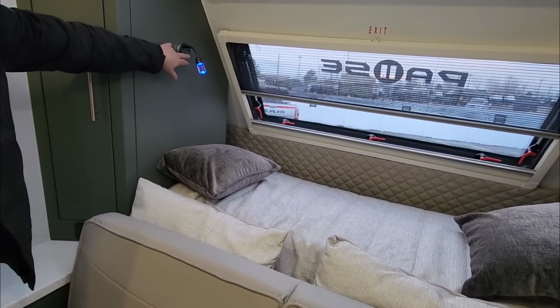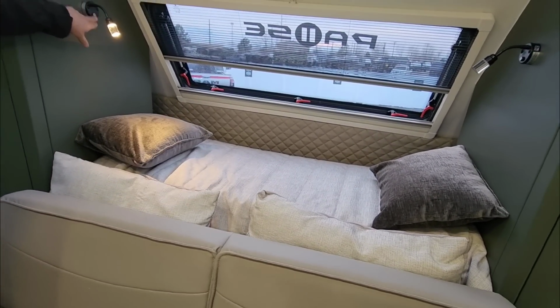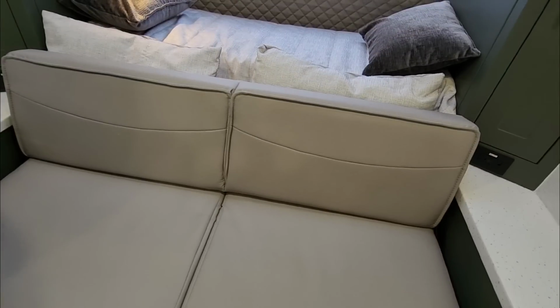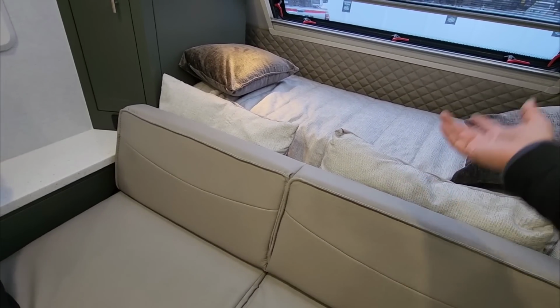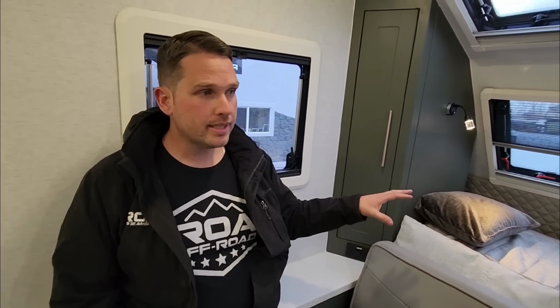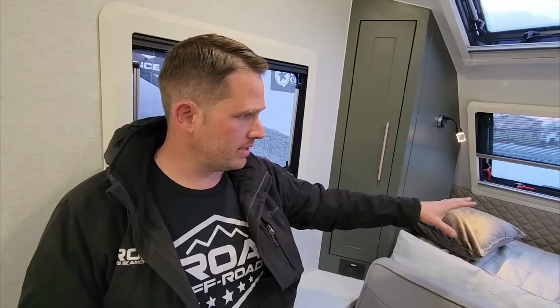And then these also have the same lights. We don't need to demonstrate it, but basically you fold this out, right? And then this flips over and you have your bed that sits right here. And it's about a queen size bed, right? It is a true queen size bed. Measures like a regular standard residential queen.